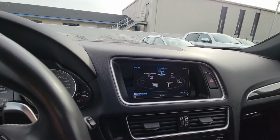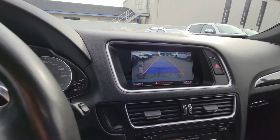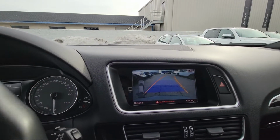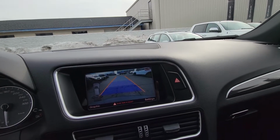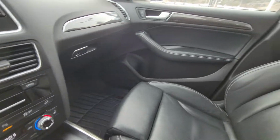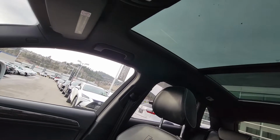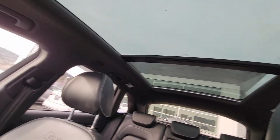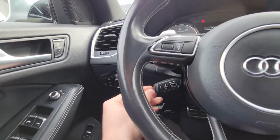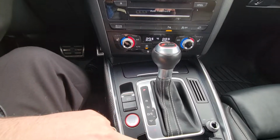Your navigation up here, that'll also double as your backup camera there. So that'll turn on. And you've got the lines there as well that'll guide you as you're turning the wheel. Heated seats here for both the passenger and driver. The leather's in great shape on the inside here, no worries there. Low kilometers for the year. Cruise control down here. Then you've got your gear shifter down here.